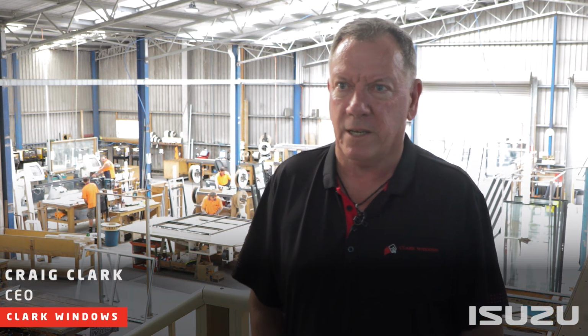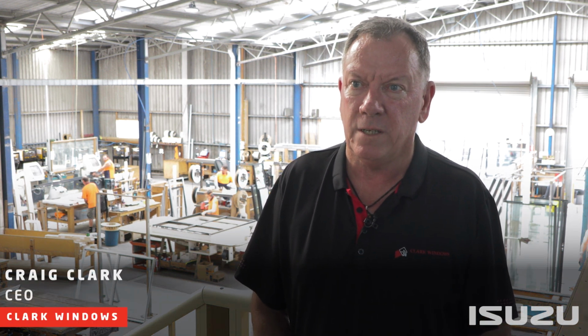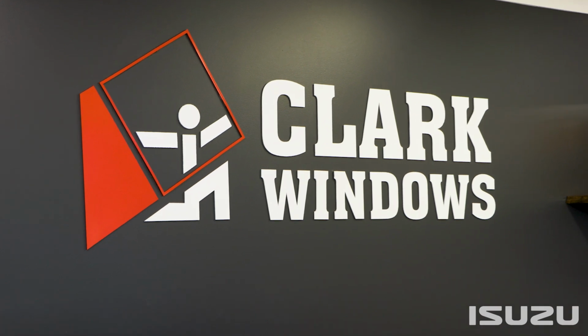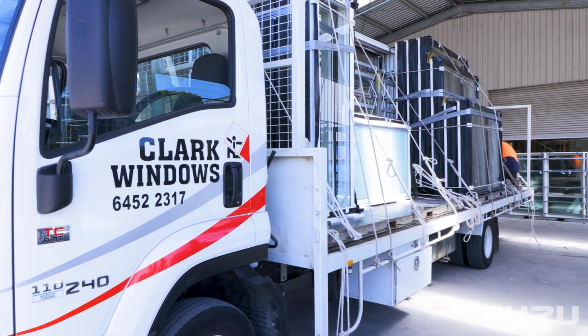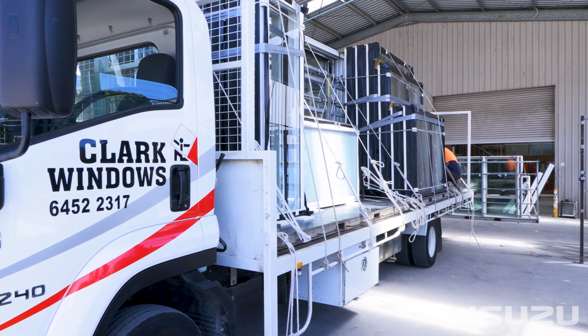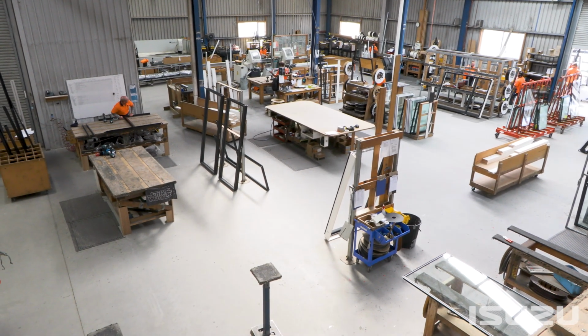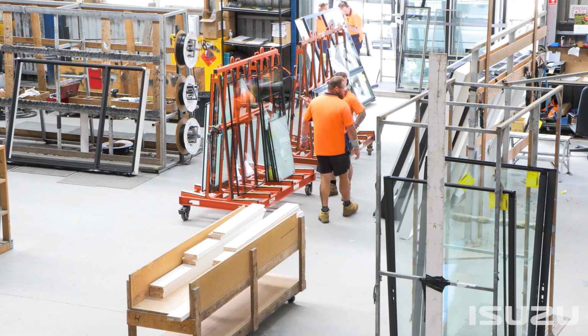So Craig Clark, the company's Clark Windows Tasmania, and I'm the CEO. Glenn Clark and Craig Clark, so Glenn's my brother. We started the business in a little place just up the road. In fact, there was that much machinery dressing timber in the background, we could never take a phone call even. So pretty much we got that up and rolling.